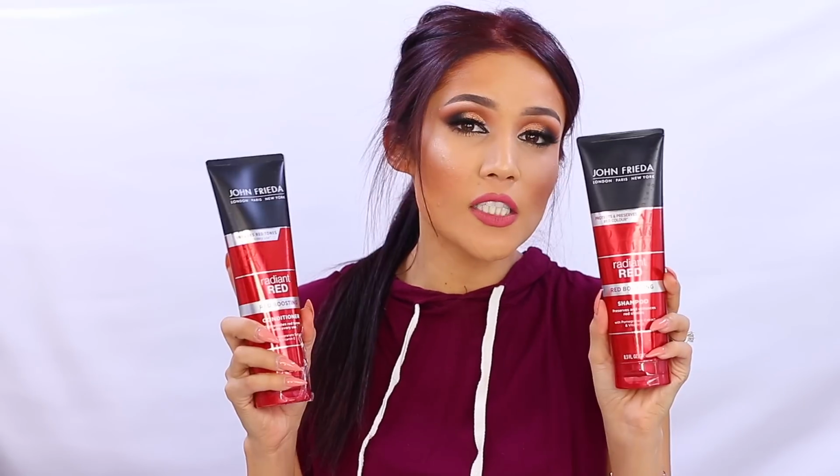So I was really excited because John Frieda came out with their Radiant Red collection. This is more budget friendly than the one that I normally use, because the one that I use is like $20, but sometimes I don't want to wait that long or I run out. I like the smell of this. It has a pomegranate extract with it. The shampoo, I feel like you can kind of do without if you're looking to save money here and there. But I will say that if you're gonna get anything, definitely try out the conditioner.